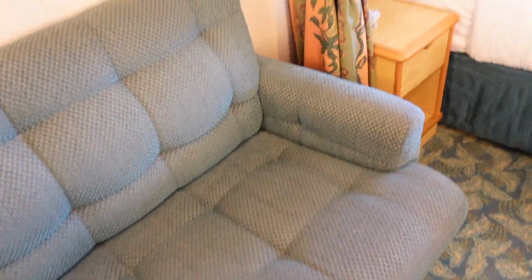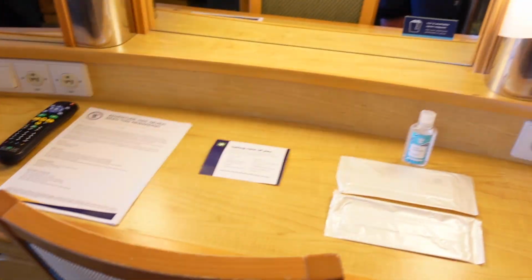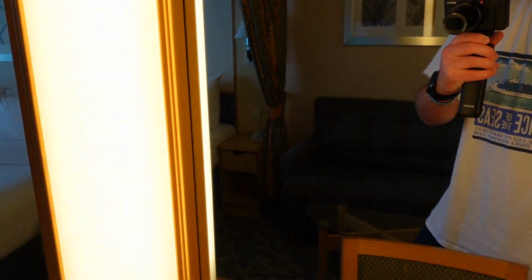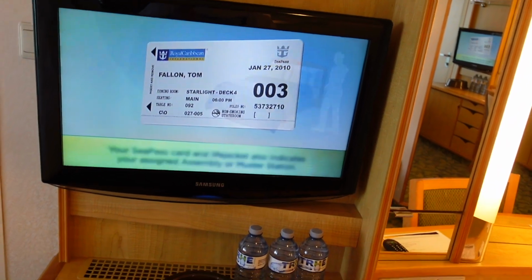What else do we have here? This looks like it might be a dummy. But yeah, I got a mirror, a nice couch. Couch is always very nice. We got some little cubbies for the desk here, and obviously a really nice desk with a mirror so you can get ready for your very nice formal dinner nights. Decent sized TV.